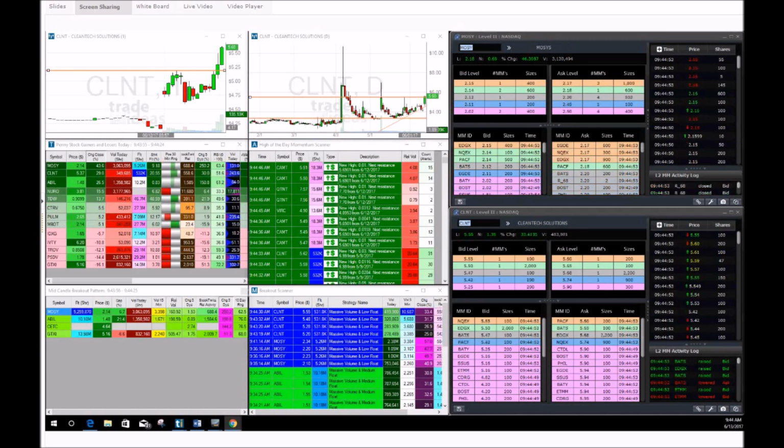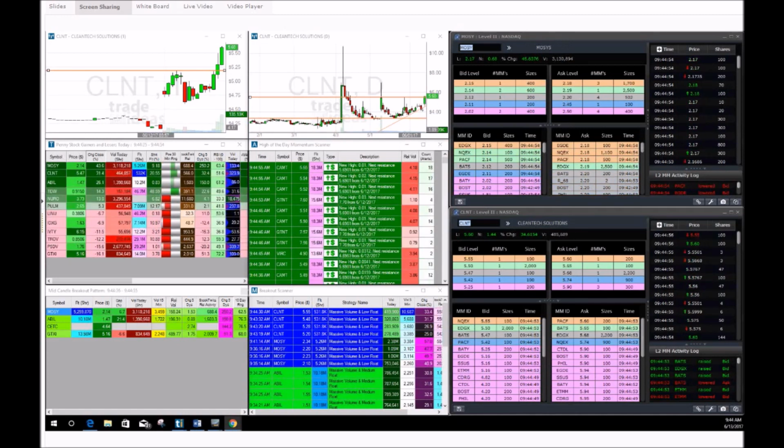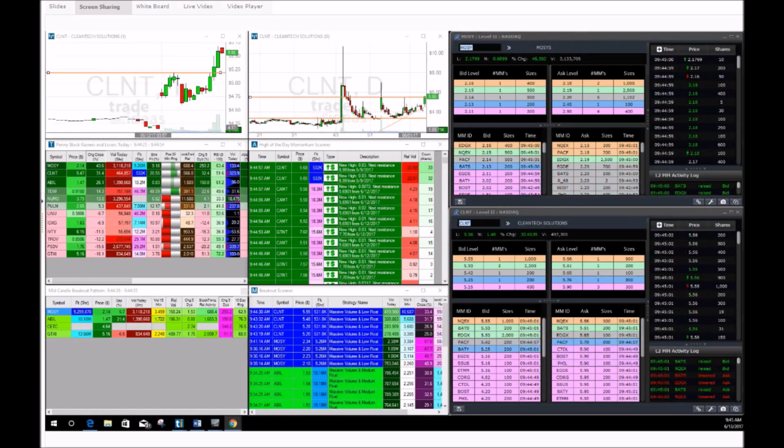So 5.55, I'm putting on a buy alert up towards 5.70. Stop loss, you could look down towards around 5.40 right here. There's 5.55. So CLNT, I think you could definitely see the stock continue to move because we are getting a nice big run. We are getting a nice big rip.